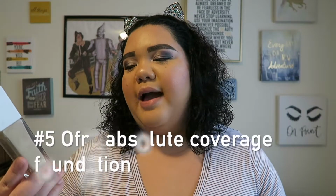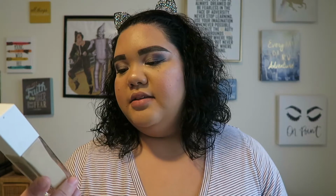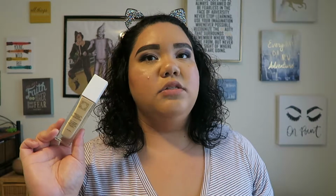Alrighty, we are moving into my top 5 foundations. Number 5 here I have is the Ofra Absolute Coverage Foundation. It says this is a full coverage foundation made with silk peptides, and this is 1 fluid ounce in here. I have mine in the shade number 4, and this one I found online at Ulta, and it was only $20, so it was on sale. I'm pretty sure this one is like $40.